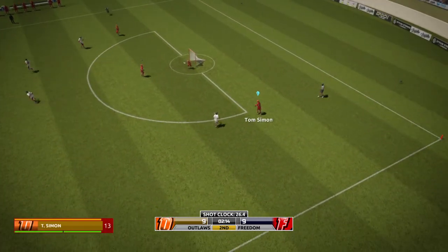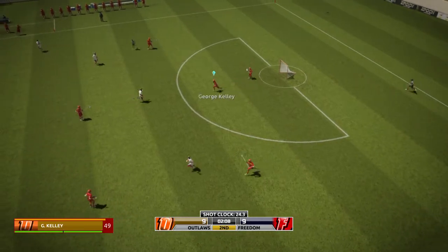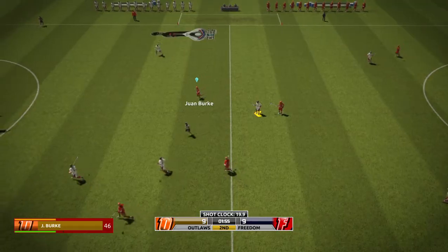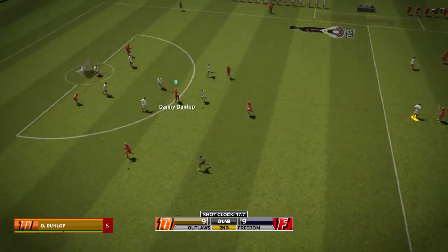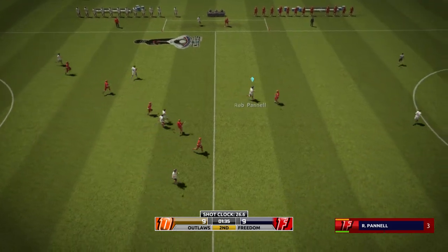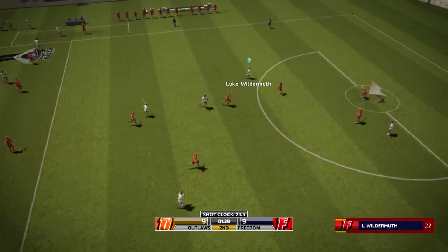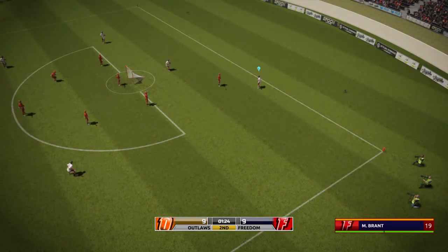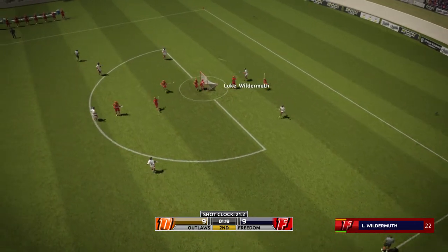Kozak wasn't having a bar of that one. Transition opportunity now. Burke. Full stop center. Brings the heat. Easy possession for the away team. Goes for the shot. And wide. Red ball.